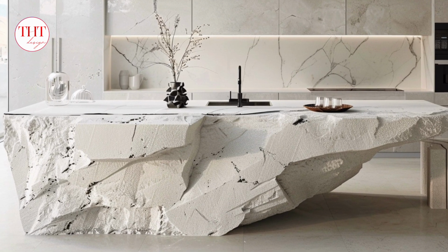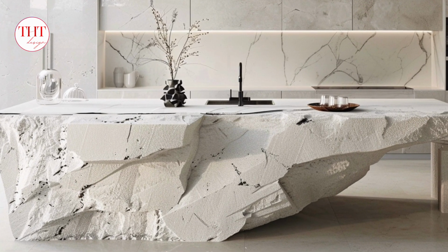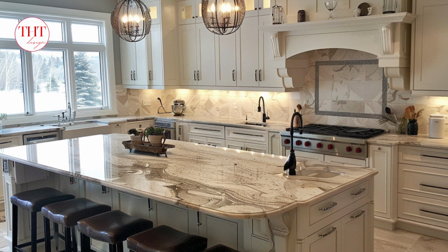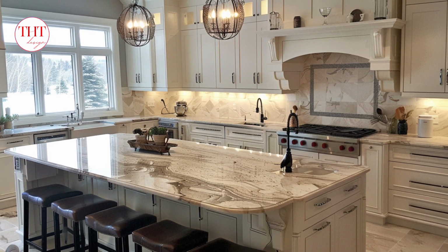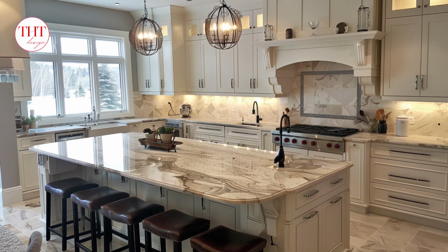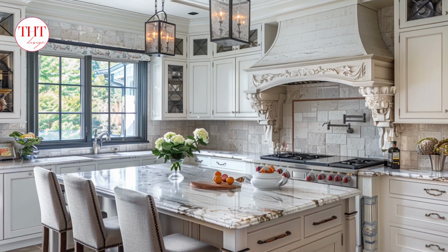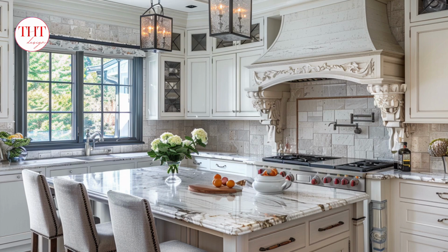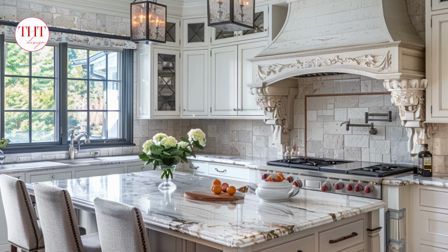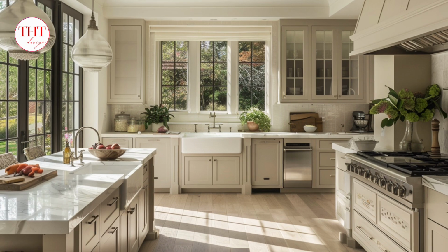Professional installation. Installing white stone countertops and backsplashes requires expertise. Hiring a qualified professional ensures proper handling and installation for a flawless finish. Maintenance. While generally easy to clean, some white stones may require specific cleaning products or sealants. Research the proper care routine for your chosen material to ensure its longevity.